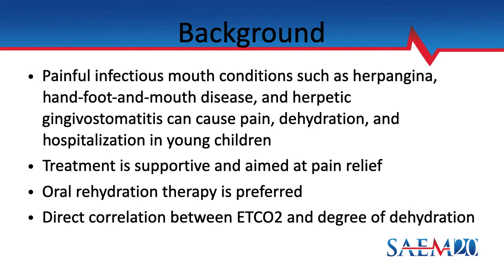Treatment for these conditions is generally supportive and directed towards pain relief from ulcerative lesions, thus facilitating oral intake and preventing dehydration. Oral therapy at home and on arrival to the children's ED is very limited and often refused. Previous studies have demonstrated the ineffectiveness of topical therapies such as viscous lidocaine in the management of these painful oral lesions. The AAP supports the CDC recommendation that oral rehydration therapy is preferred over parenteral rehydration in the management of mild to moderate dehydration in children.